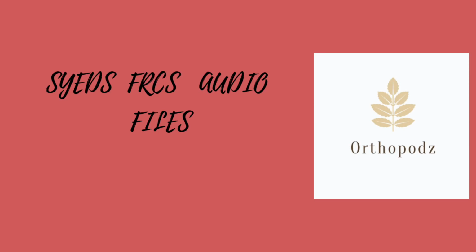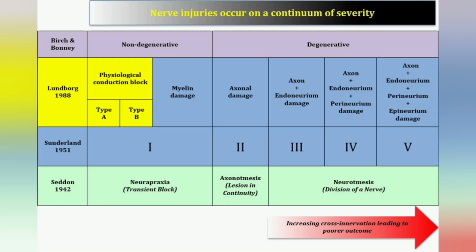A nerve injury can be classified as Seddon, Sunderland, or Birch and Bonney. Seddon classification is divided into three types: neurapraxia, axonotmesis, and neurotmesis. This classification categorizes injuries in three ways: number one, demyelination; number two, extent of damage to axons; number three, damage to the connective tissue around the nerve.